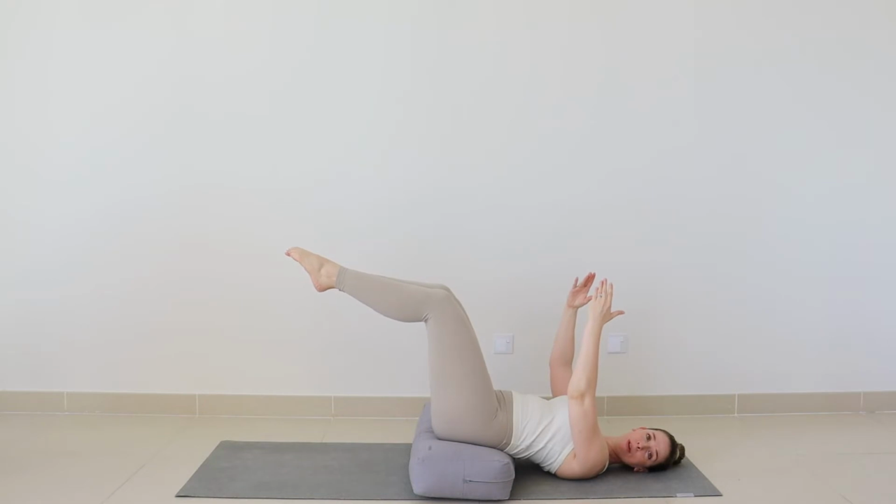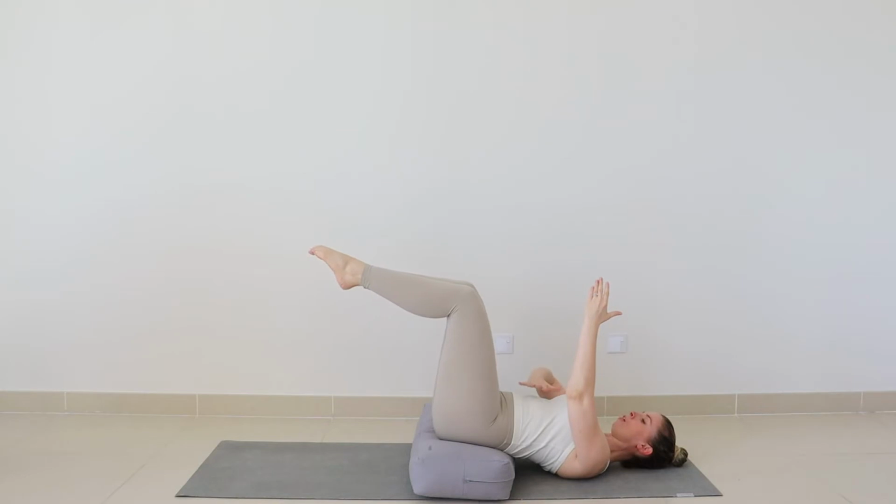What I want you to really focus on is first of all squeezing the inner thighs. So your inner thighs and your pelvic floor muscles connect together really well. And secondly, watch again that rib cage placement. So we haven't popped our chest upwards. We're keeping the belly nice and strong and flat at all times.